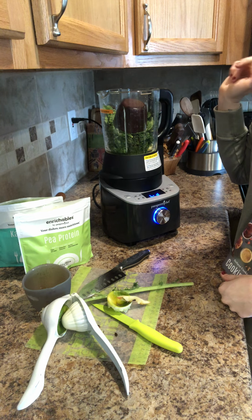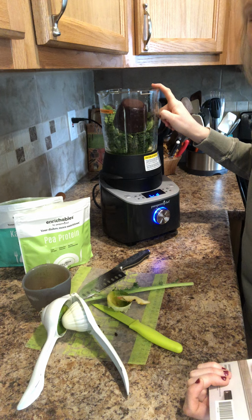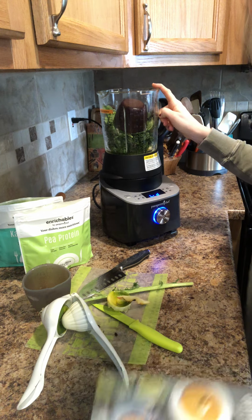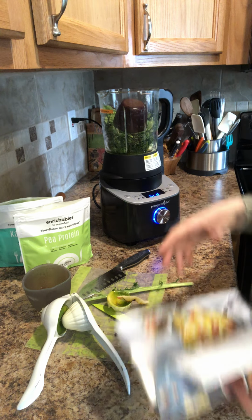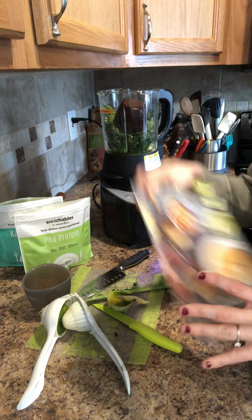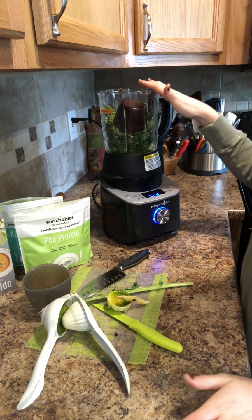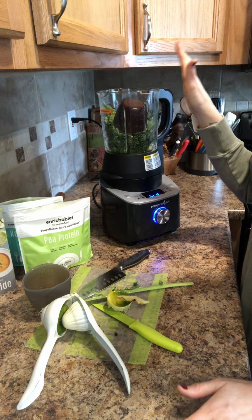Smoothies, shakes, nut butters, soups, sauces, jams. You guys can do alternative milks. You can grind your own flour. You know, even little things. You can grind coffee beans. You know what I mean? Plus, it can cook your entire meal for you and also clean itself when it's done. So super amazing. I love this product.